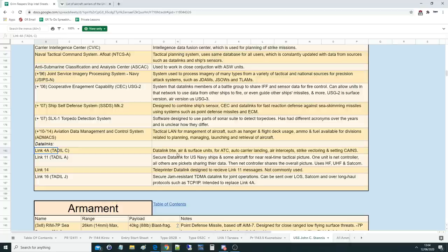TDLC. Data link, what does BTW mean? Between air and surface units. For ATC, auto carrier landing. Remember, the F-14 had Link 4 for automatic carrier landing, air intercept, stripe vectoring, and sending canes.